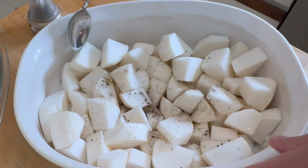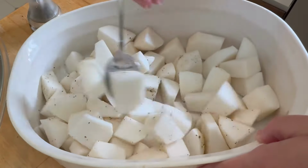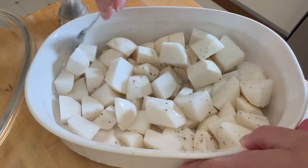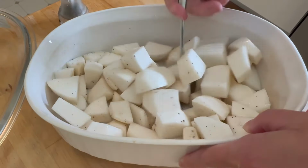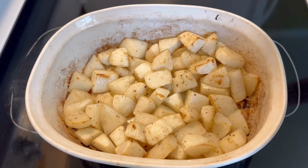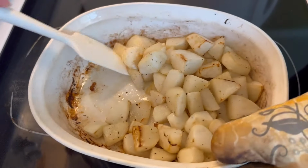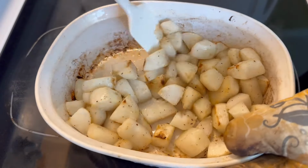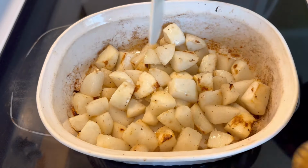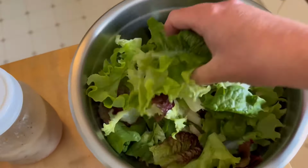Just gonna mix that all up, coat it in the oil, and some salt and pepper. I'm going to bake that at 425 for about maybe 35 minutes. You can just roast these up until they're kind of as crispy and brown as you want them to be. Lovely roasted turnips. Lovely.